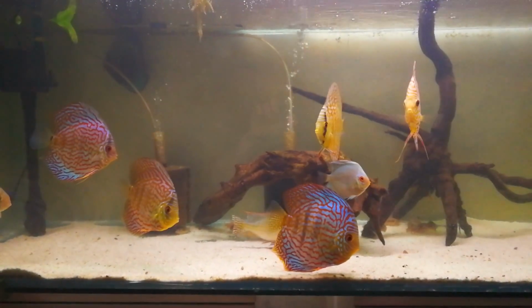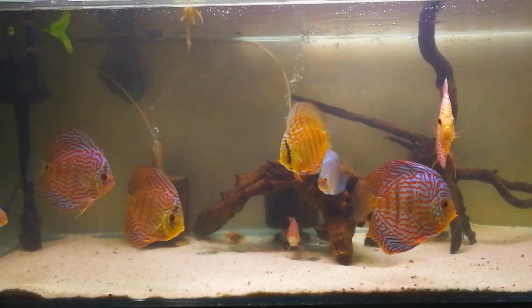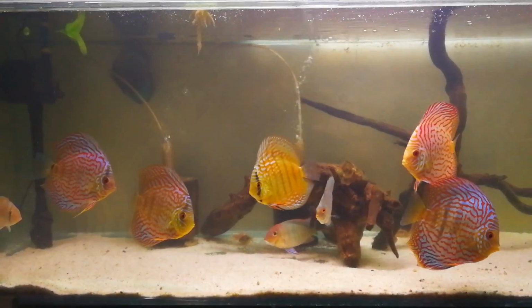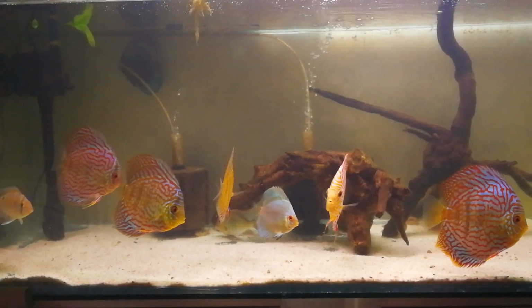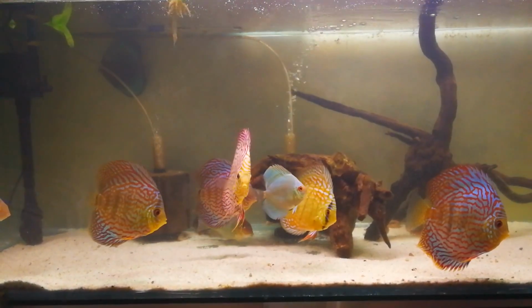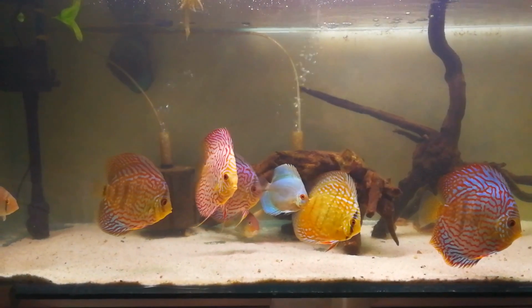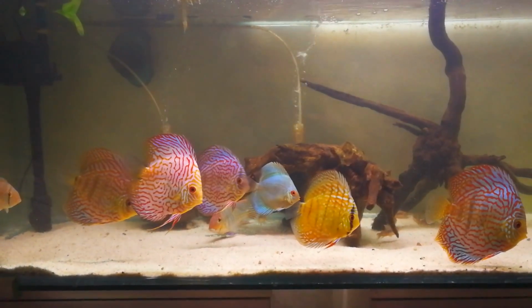As for the other three that you see there, I think they're pretty much maxed out. I've had her and these two for over, I think, about a year now, and they got a little bit bigger when I first got them, but they've been pretty much chilling at that size. This guy I think was almost full grown when I got him. He hasn't really changed in size.